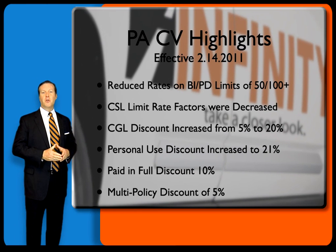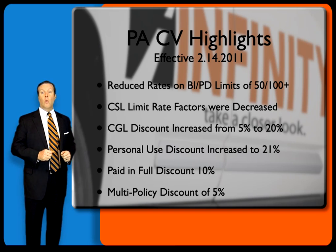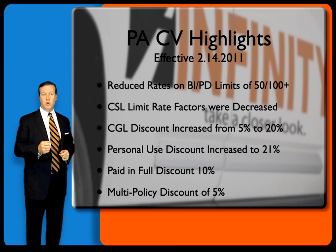Our Pennsylvania Commercial Vehicle Program has made some changes effective February 14, 2011. First, we reduced our rates on bodily injury, physical damage limits of $5,100 and up. Combined single limit rate factors were decreased in order to increase our competitiveness in this area.